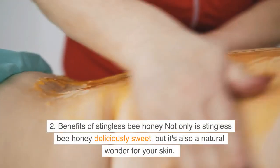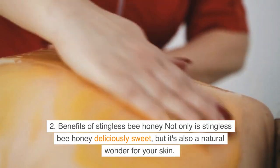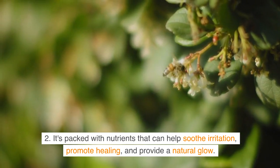Benefits of stingless bee honey. Not only is stingless bee honey deliciously sweet, but it's also a natural wonder for your skin. It's packed with nutrients that can help soothe irritation, promote healing, and provide a natural glow.